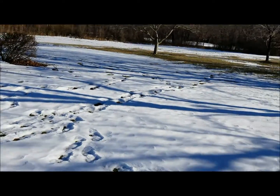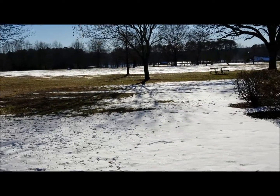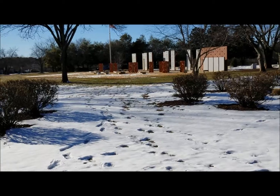And now I'll just scroll and show. That's all the land. And then back to the memorial.